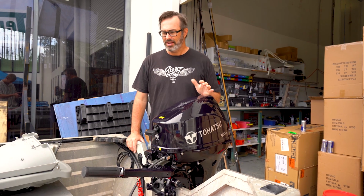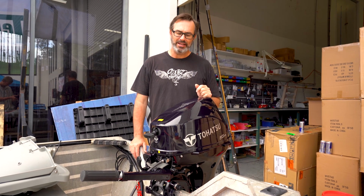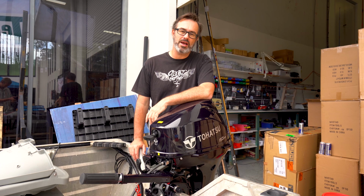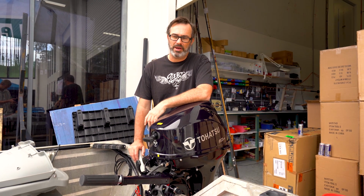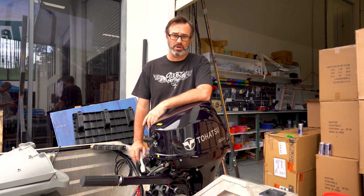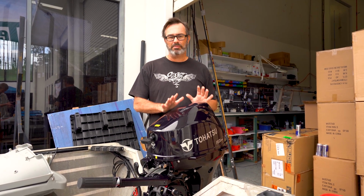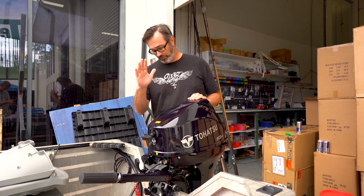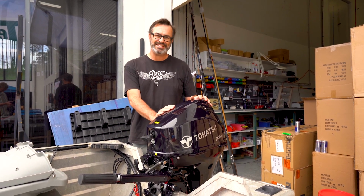Now we took her out, myself and Will, our camera operator, with the 5 horsepower, and look, it gets us around, it gets us from A to B, but because it's not just my son using this tinny, I'll be using it as well. We really needed something a little bit faster, a little bit more power to even just get us up on the plane, and I've gone for a 15 horsepower Tohatsu.